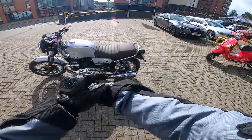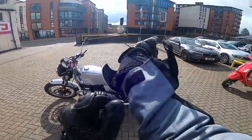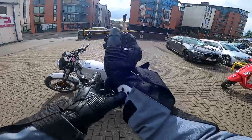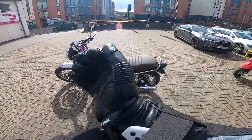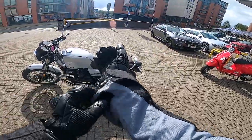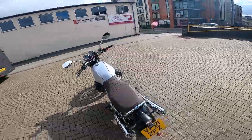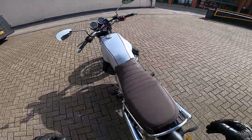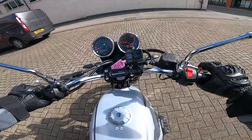Listen to that. Grumbling. So this is all new 21 model. We've got some more capacity. It's an 850cc engine now. I'll do a walk round in a bit and run through all the specs with you. But for now, let's just go and ride the thing and tell you what it feels like.